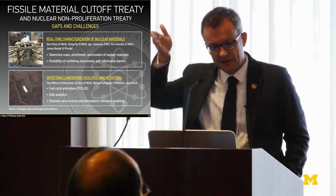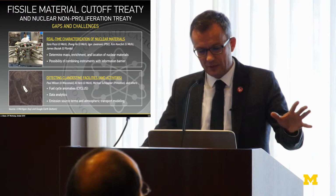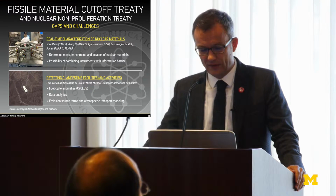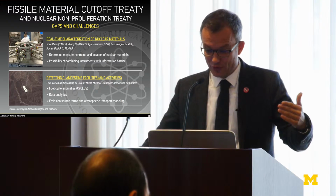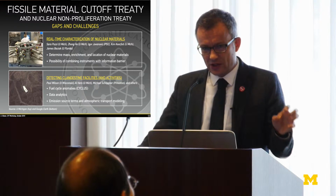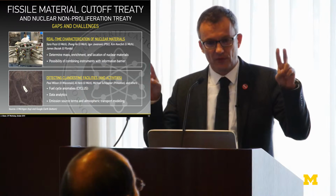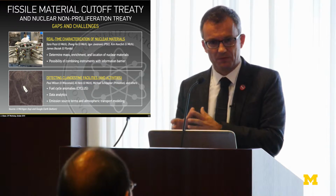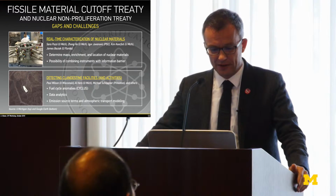Examples, again, as Sarah actually mentioned already in her presentation for FMCT and NPT, real-time characterization of nuclear materials. Many groups are working on this as part of the CVT, and I apologize if I forgot names that should be on this slide. So approach me and let me know to add you. So determine mass, enrichment, and location of nuclear materials, and then especially for FMCT, also the idea of perhaps combining these instruments with information barriers. So we may be making measurements at facilities in weapon states where certain types of information should not be revealed. So combining instruments with information barriers could be a valuable addition, and we're looking into that.